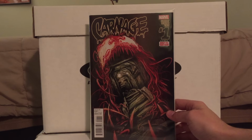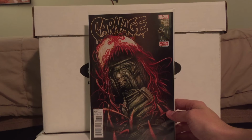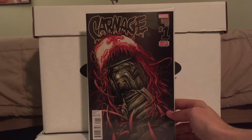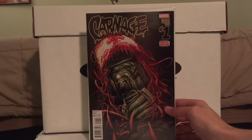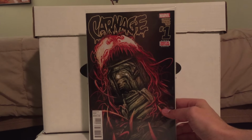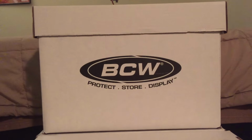So it reminded me a lot of the Venom series that came out in the early 2000s. I mean, Venom was in it a lot, and Carnage is in this a lot, but the main focus is about the characters trying to bring him down. So I think it's a very tired and not interesting premise. So I won't really be continuing that.